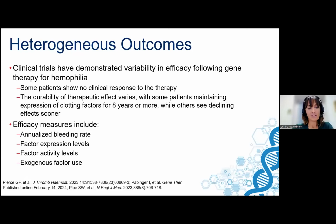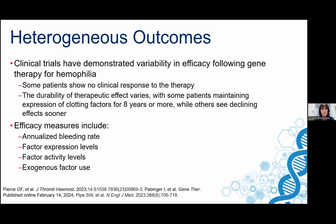Several clinical trials have demonstrated variability in efficacy following therapy for hemophilia. Some patients show no clinical response to the therapy, and the durability of the therapeutic effects varies, with some patients maintaining the expression of clotting factor for more than 8 years, and others with a decline sooner. To evaluate the efficacy, we can analyze bleeding rate, endogenous factor expression and activity, and the amount of exogenous factor used.